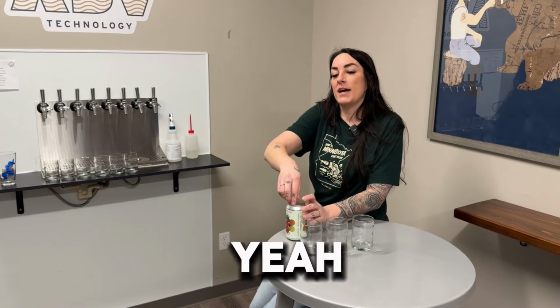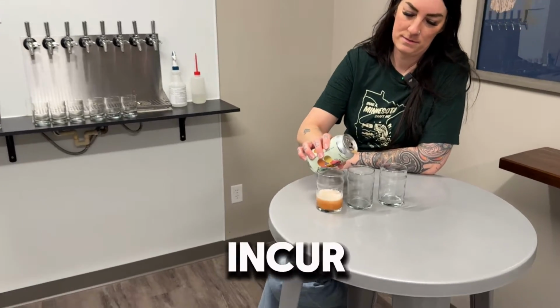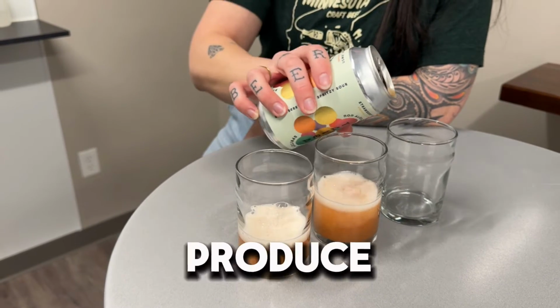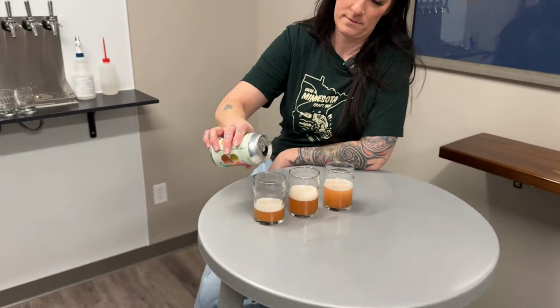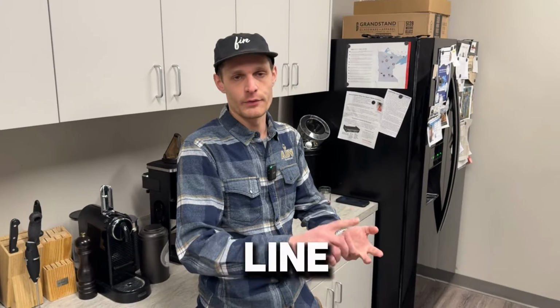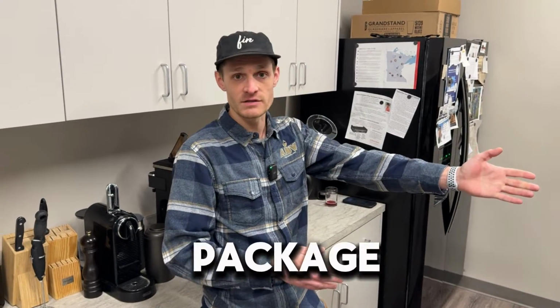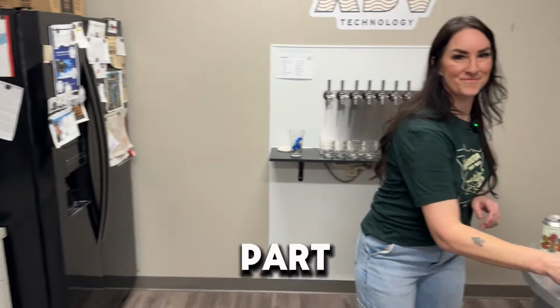This one was in our location in New York. And that's the best part, that we are able to let any size brewery produce any size batch of NA and can it. That way it's not limited to a brewery with a canning line or all the necessary means to stabilize and put it into a package. Because safety is important with NA beer and NA beverages in general.